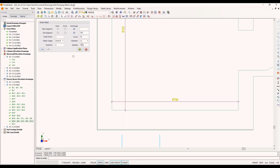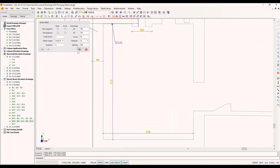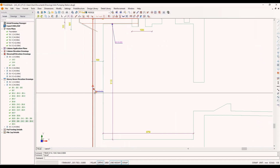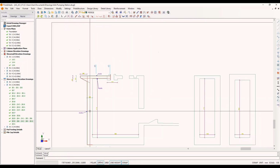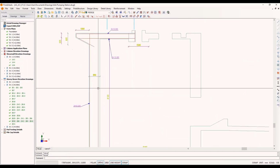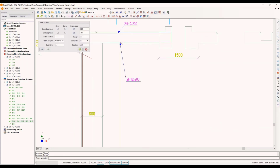By the way, if I change the diameter, according to the code provisions that you supplied, your selected code, the anchorage and lap lengths are calculated automatically. As you can see, as I move my cursor, it updates automatically. So I would like to see, yes, this is according to my code provision, and I'm done here. Okay, I will move away the label, and you can see that the label is smart. Whenever you move it around, it actually finds which way it should stay. Okay, let's repeat the command.